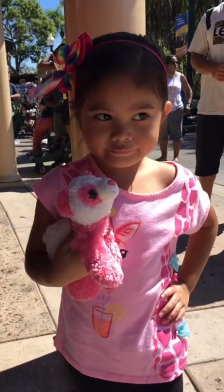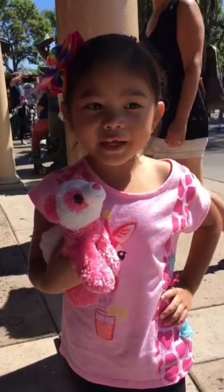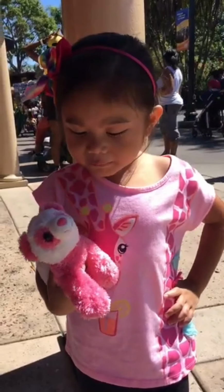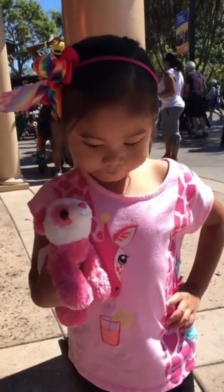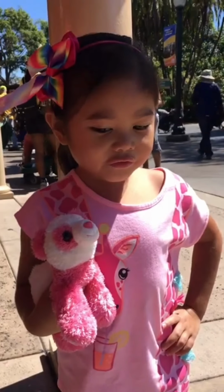Winter, you got a new toy. Yeah, what's that? Teddy bear. Wow, it's a nice teddy bear. What color? Pink and white and black. Yeah, it's nice. You are in San Diego? San Diego Zoo.